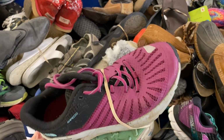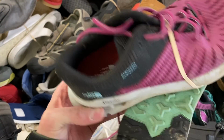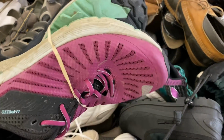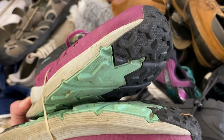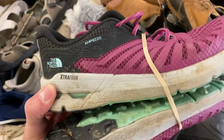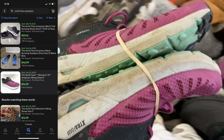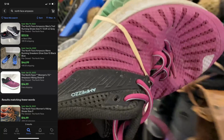This is a pair of North Face Ampezzo shoes. These are pretty hard to find. They obviously need to be cleaned up. The insoles are in pretty good shape, and the soles do not have a ton of wear. So they're just a little bit dirty, but I think I can get $30 for these shoes. There was a sold comp for $15 for this exact style. I don't know what they were thinking.